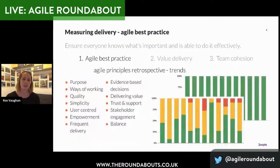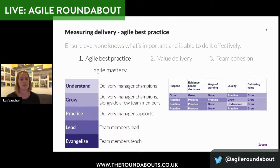And so actually taking a step back to the Agile principles retrospectives, will we start to see more ambers and reds come in over time as teams' mastery levels increase and they hold themselves and Zoopla to a higher standard? And then what can we as a delivery team do to make sure that Zoopla can always stay one step ahead and support teams to deliver in the most effective way?